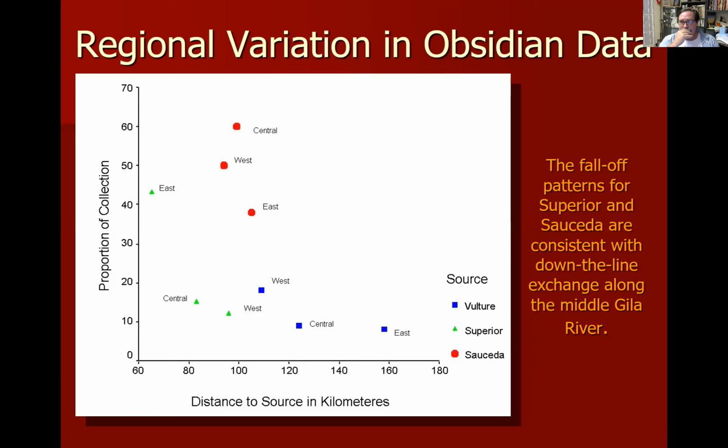Another thing that you do see is evidence for down the line exchange, or sort of moving from one community to another. And for example, here along the Middle Gila, sources that are located to the east of the Middle Gila, such as Superior, fall off along the river from east to west, whereas sources that are located to the west of the Middle Gila fall off from west to east. And what that suggests to me is that people are coming from the outside and trading obsidian with people. People are coming from the Vulture source area, trading with folks on the western end of the community, and then some of that is moving down community member to community member along the Middle Gila.